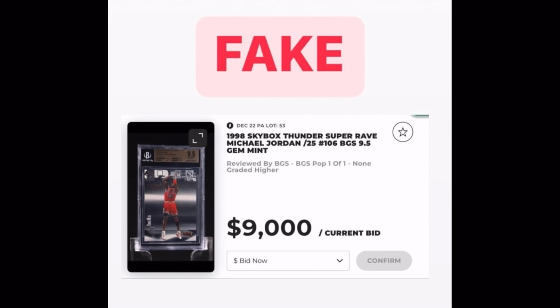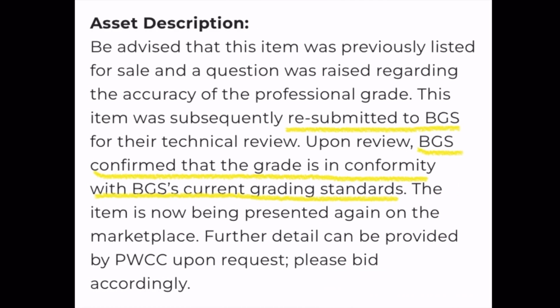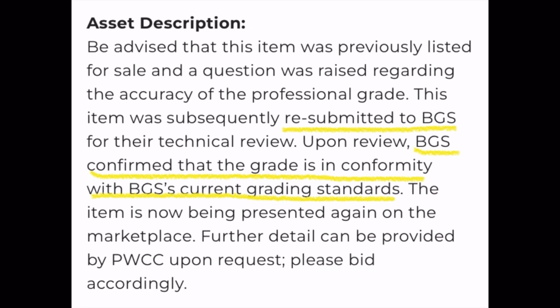We do know that a lot of backdoor copies did get out into the wild. So let's look at the description for this one. And this was actually first in the auction listing. Be advised that this item was previously listed for sale and a question was raised regarding the accuracy of the professional grade. Well, that's the first thing they say here, and that's completely incorrect because there was a question raised about the authenticity of the actual card itself. They say resubmitted to BGS, and BGS confirmed that the grade is in conformity with BGS's current grading standards, which says nothing about the actual issue at hand.